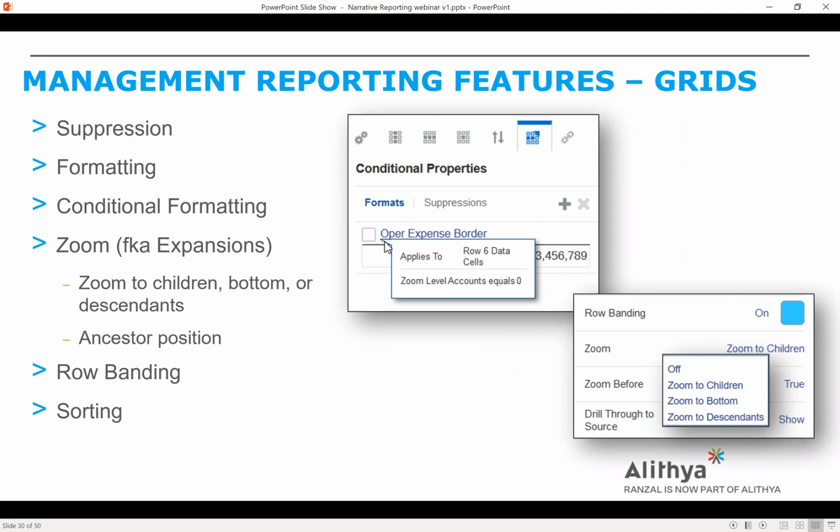So some of the features on the grid side: you have suppression, formatting, conditional formatting, things you'd expect out of a report writer. The nice thing about management reporting is it does add some additional options for zooming, which are equivalent to expansions in FR. So you can zoom not just to the next level, but you can zoom to children, bottom, or descendants. You can see that in the screenshot on the right. So that's very useful. You can also change the ancestor position to have it at the top or bottom.